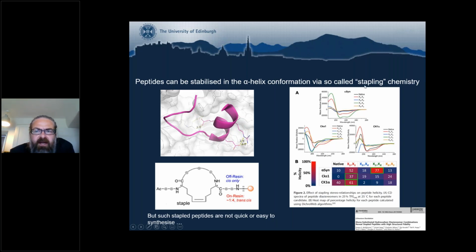So we actually had a project back in 2017 with some synthetic protein peptide chemists who looked at using this olefin stapling strategy to lock this 11-mer peptide in the alpha helical conformation in the hope that it would be able to bind to SCIP2 in the CKS1 binding pocket.